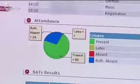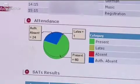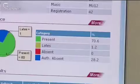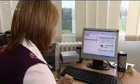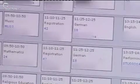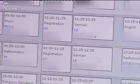They've got a password and a username for their child. They can log in and actually see the results. A pie diagram comes up with their attendance, and underneath that there's the date and whether they're absent or not. Parents can also access homework assignments, test results and pupil timetables, so they know exactly where their child should be.